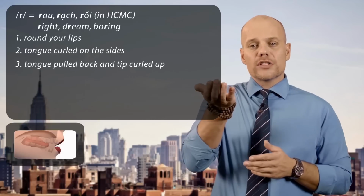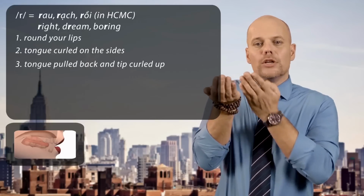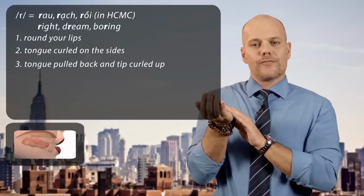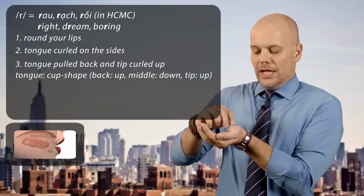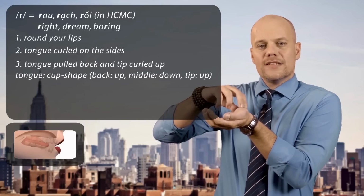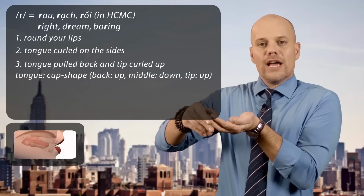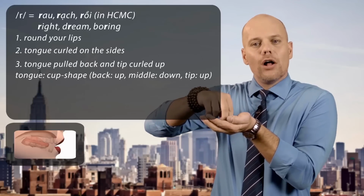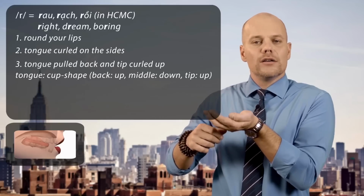Third, pull your tongue back and also curl its tip up to point towards the roof of your mouth. So the shape of your tongue will be like a cup. The back of your tongue is raised, the middle is lowered, and the front and the sides are raised. Imagine that you're trying to hold a small ball in this cup, and it can never roll off your tongue.